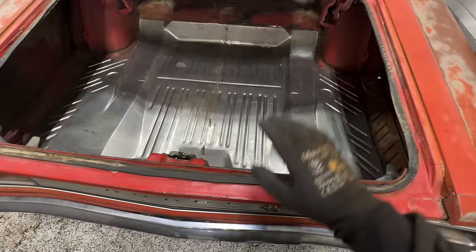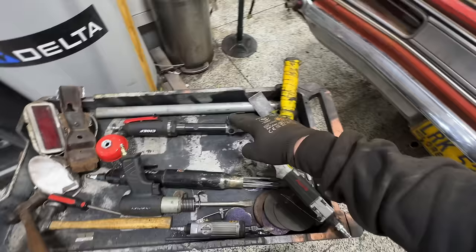So from here, guys, what we're gonna do is we're actually going to be tracing the perimeter of this trunk pan with a couple different tools here. We can either use our grinding wheel, or we can also use our handy little Roto Zip here.